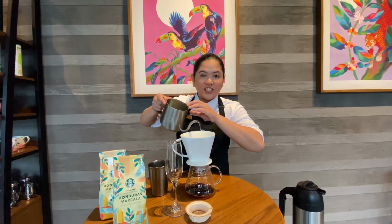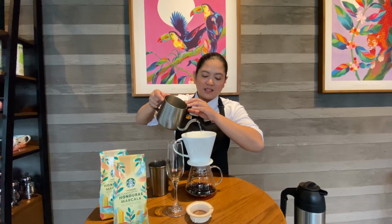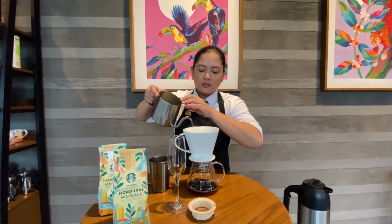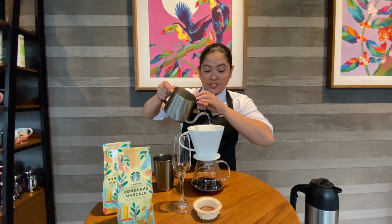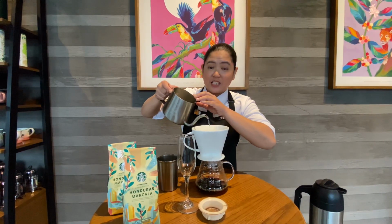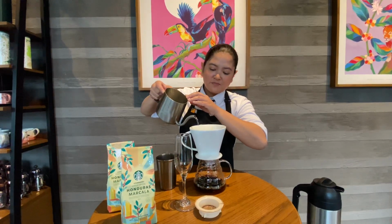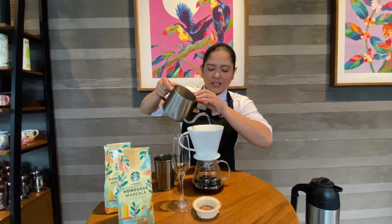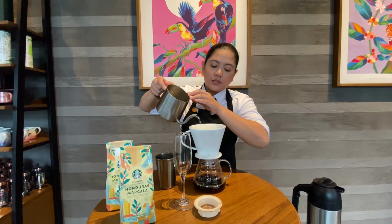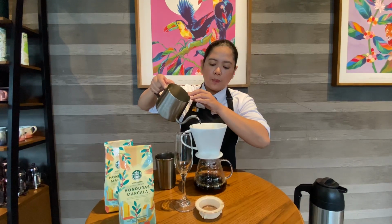This brewing method will highlight the bright acidity and reveal notes of orange blossom and macadamia nuts. Slow and even circular motion to create a gentle turbulence that stirs the coffee. Maintaining a consistent and moderate pour, allowing water to more evenly extract flavors from the grounds.